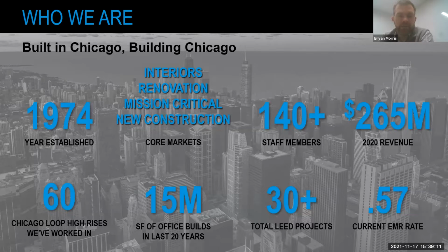And then we also have new construction. We've been very successful doing that, probably anywhere from 50 to 100 million a year. When the pandemic hit, the downtown market slowed, and we diversified into some unique new construction opportunities around the Chicagoland area, with a new client that we've been very fortunate to work with. But those are our four core markets.